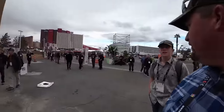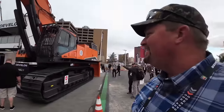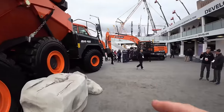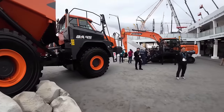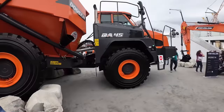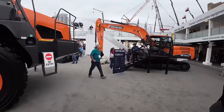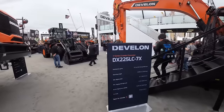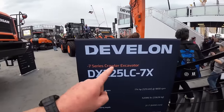What do you think about the DX100, that 1000? You guys might notice a new name here. This stuff looks familiar. It's the old Doosan equipment. They've renamed it to Develon. Formerly it was Daewoo. We went to Doosan. Now it's Develon.